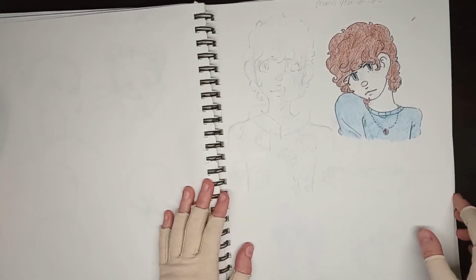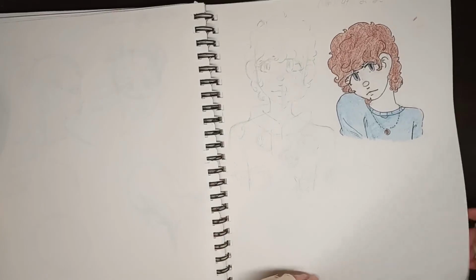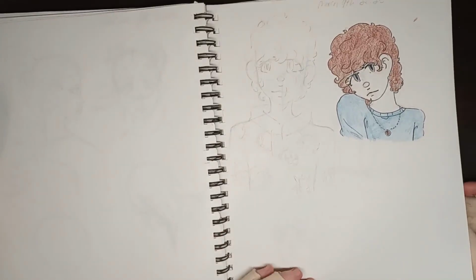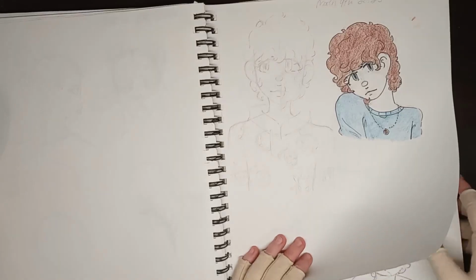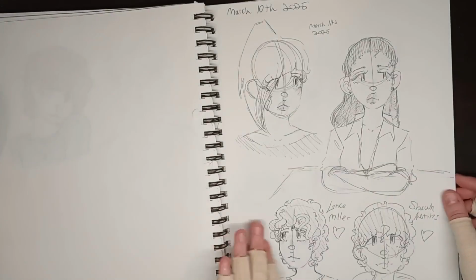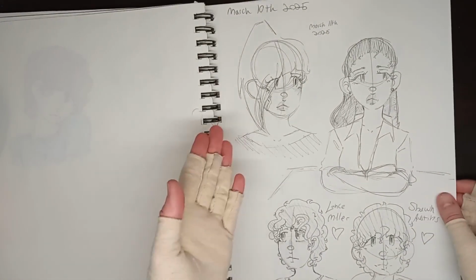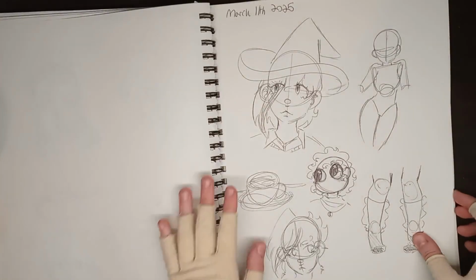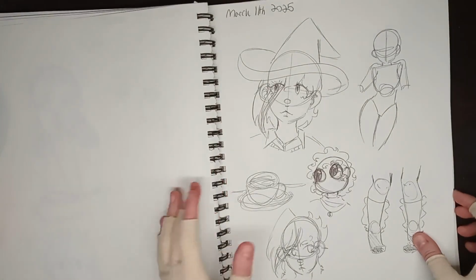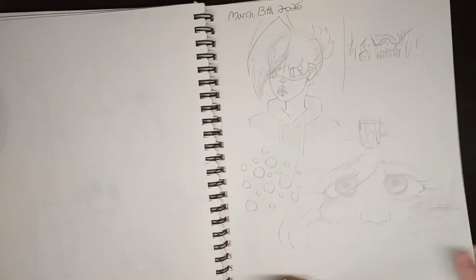There's Lance. And Sean. I was drawing this while me and my friend were watching this really old how-to-draw video. It was so silly. Lance Miller, Sean Austin's. So, drew Kara, drew Lucy. There's a lot of that in here. Kara with a witch hat in March for some reason. This one's so cute. Maybe we have some more of this.